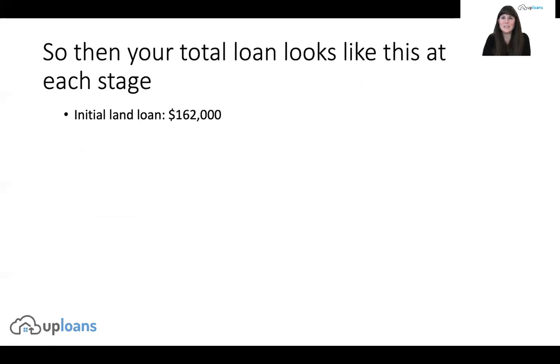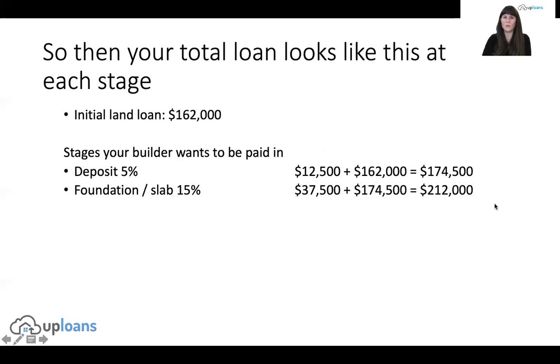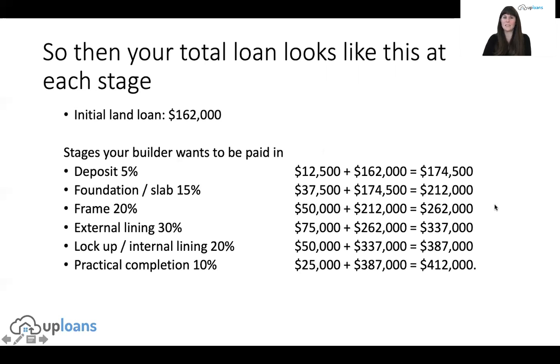And then here's what your loan actually looks like during this. So your initial land loan is $162,000. And these are the stages your builder wants to be paid in. So we've just made it really, really simple here. I'm not factoring in the first home builders boost specifically. I'm just making it really simple. So your deposit is added, and then your foundation stage, frame stage, external lining stage, lockup stage, and your practical completion. So there's your end loan of $412,000.